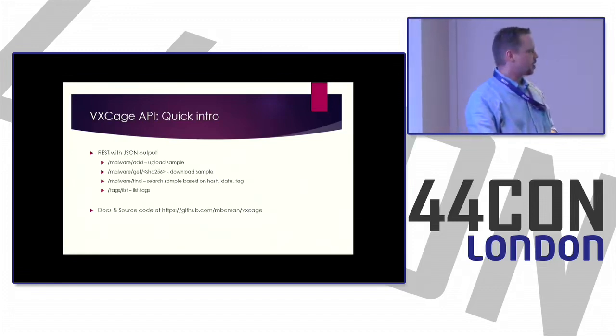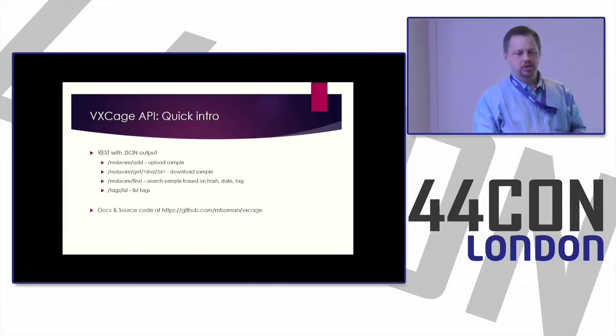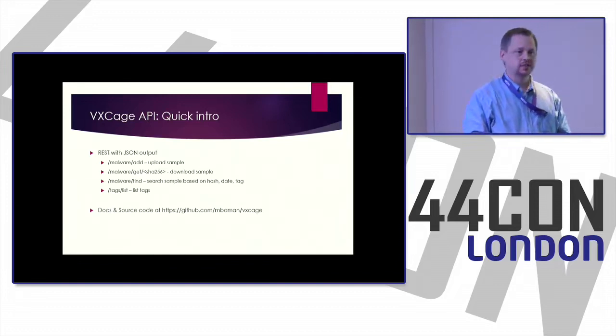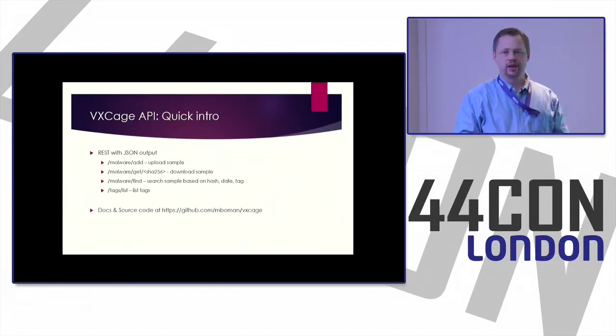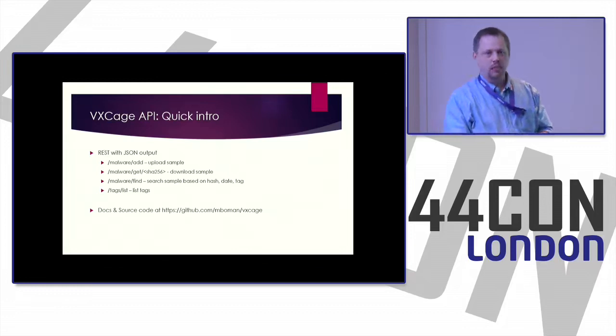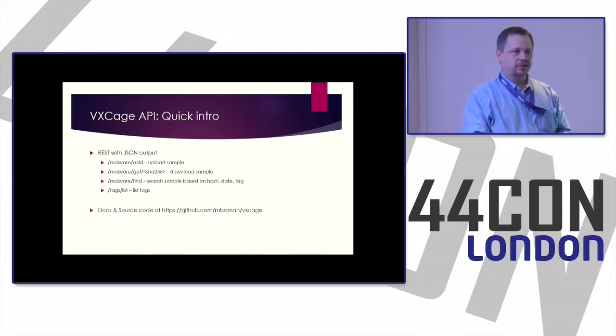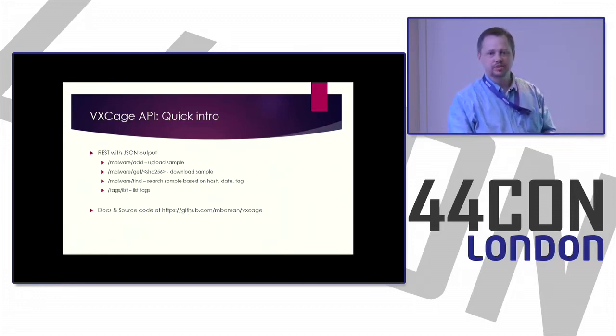So you have methods for adding malware. You can upload samples. You can download the sample. You can search. You can list tags. And that's just another way to find what tags you're going to search for. And tags can be anything. It could be the URL it's been downloaded from. It can be who uploaded the malware. It can be VirusTotal results, name of the malware family, if it was cited in a particular article or website. It's just a string that can be searched.